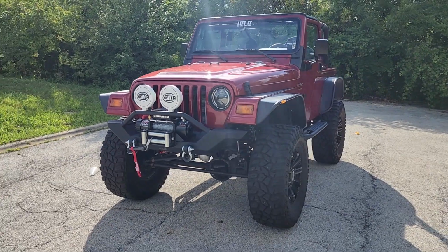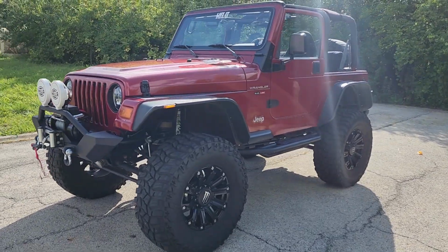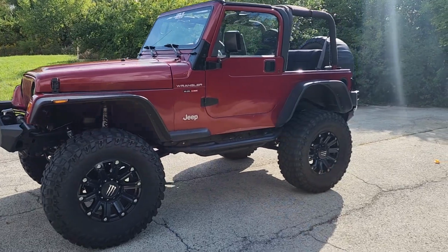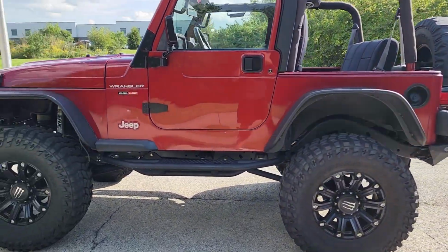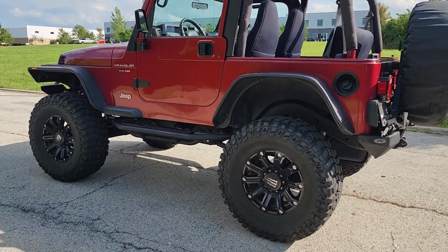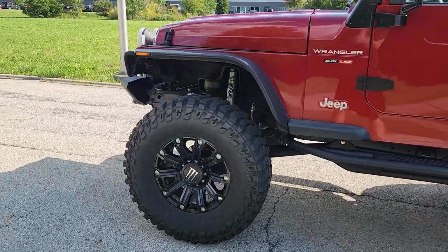So, without further ado, what you're looking at is a 2000 TJ Jeep Wrangler. It's a standard wheelbase, not the Unlimited. It'd be nice if it was. What you're looking at here is a Wrangler with an LS2 swapped into it. Something that I had not seen before.